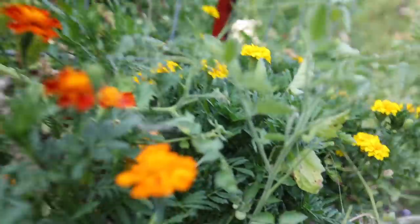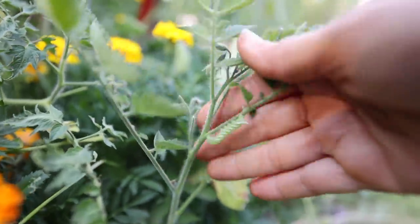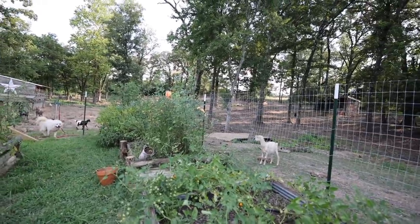Even these wily plants that are falling all over the place are still covered in fruit, and it's so good. Oh, looky there. No, sir. You'll see that little guy? He's gonna catch a quick flight over the fence to the ducks. Bugs. Oh, hello, goaties. Hello, little goaties.